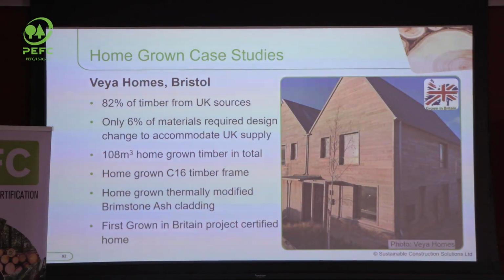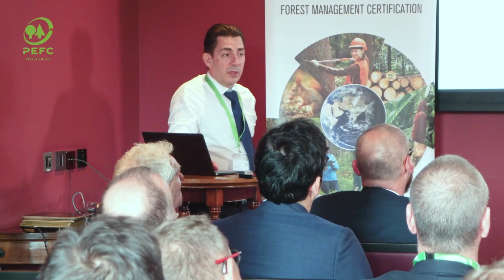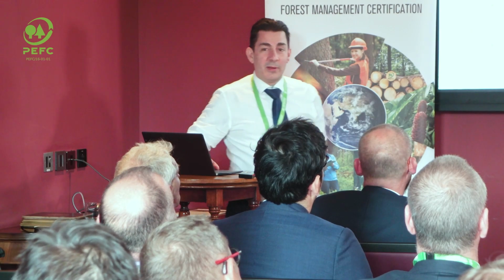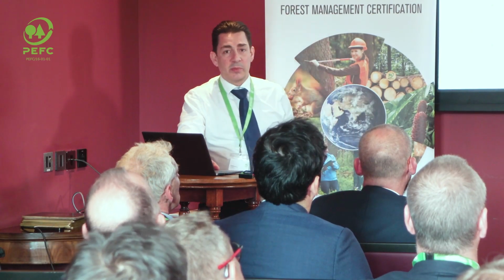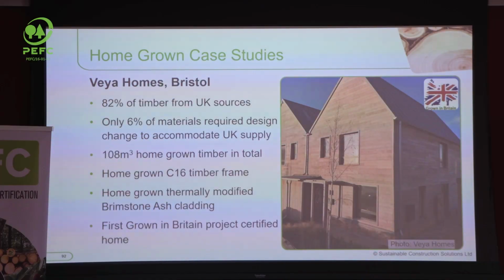So Vale Homes in Bristol, 82% of the timber from UK sources. Only 6% of the materials required a design change to accommodate UK supply. So what I'm saying is it's easy enough to just straight substitute homegrown for imported timber in most cases, and there were only a few areas where they had to make a change to the specification. So about 108 cubic metres of homegrown timber in total on this development.